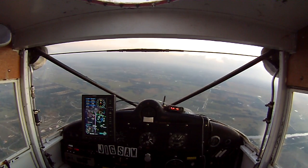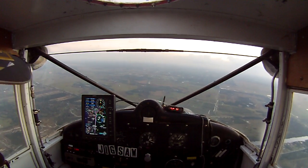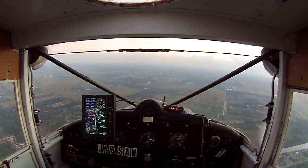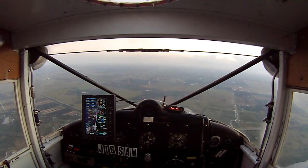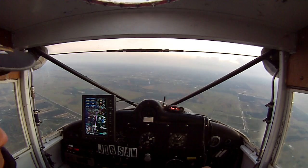As we're descending, we can talk about the required instruments for a VFR flight, which is a flight we're doing right now. In order to fly VFR, you need to have minimum instruments working on board the aircraft. You cannot fly if those instruments are not working.